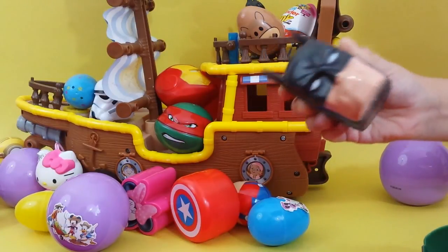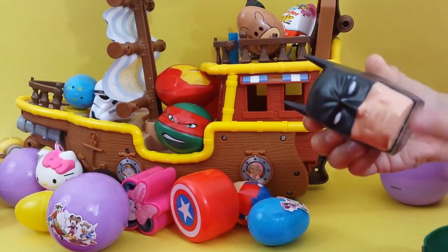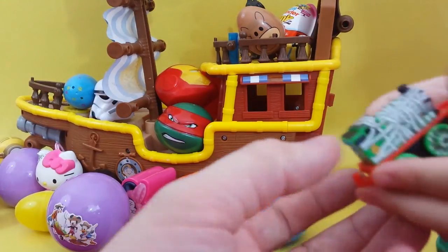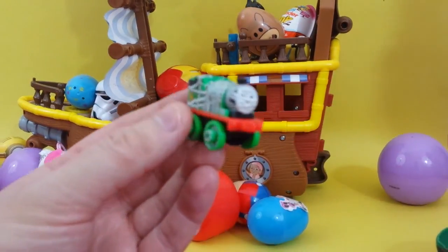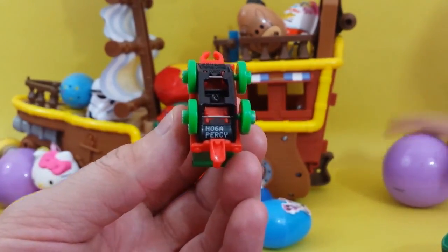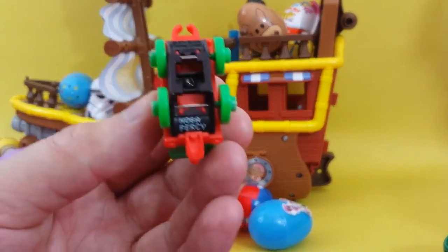Guys, crack it open. I think we got Thomas the Train in there. Okay, that's one way to open it. All right. It's Thomas the Train. I think this is Percy. Yes, there it is. Percy, that's his name. Cool. All right. What else you got?